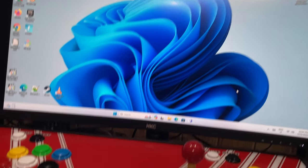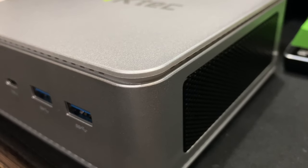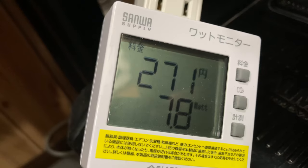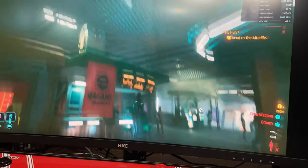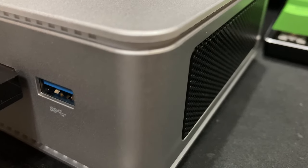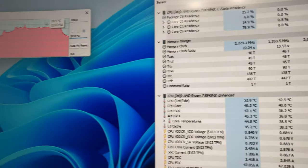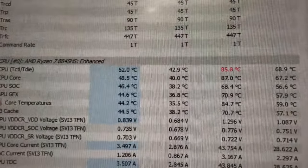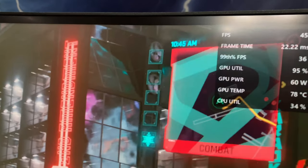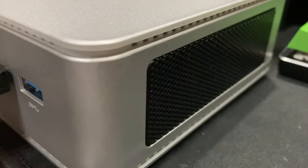The K8 runs at around 38 degrees when idle. And here's what it sounds like. And it uses just under 8 watts. And under load, it's much noisier. And it sounds like this. It's pulling around 85 watts from the wall, and the CPU also hits 85 degrees. Lucky for us, no thermal throttling. In performance mode now, we do get a few more frames, a few more decibels, and a lot more noise.